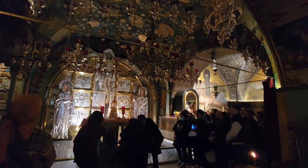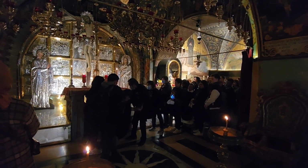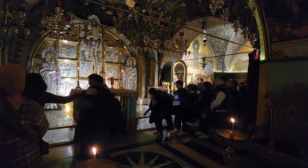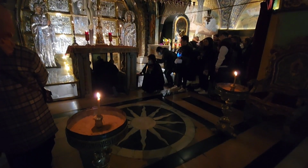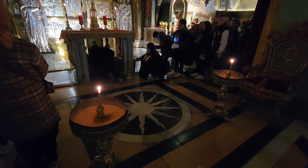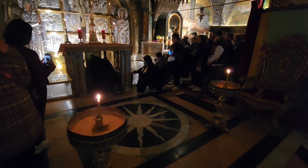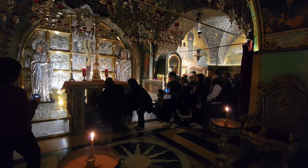To the right you can see John, and to the left you can see Mary, the mother. While Jesus was on the cross, he asked John to take care of his mother. You can see 3 marks on the floor. That is where Jesus was crucified, and people are touching the exact part. And to the right and to the left, the place of the 2 robbers, the 2 thieves that were crucified with him.